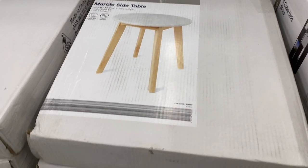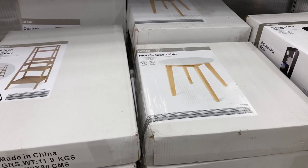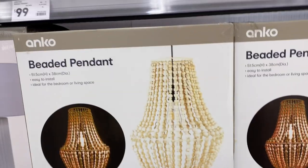Now, this is my favorite marble side table. I've got two of these in my home and I love them. They've got lots of those in my Kmart for $37. They're an absolute bargain and they're such good quality. Love them. Very heavy, you know, like good quality.